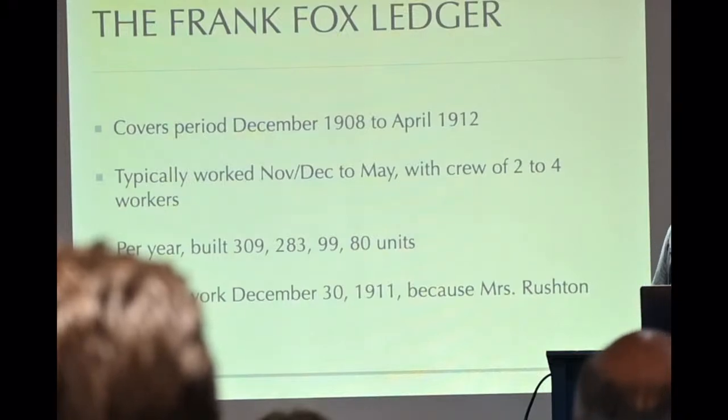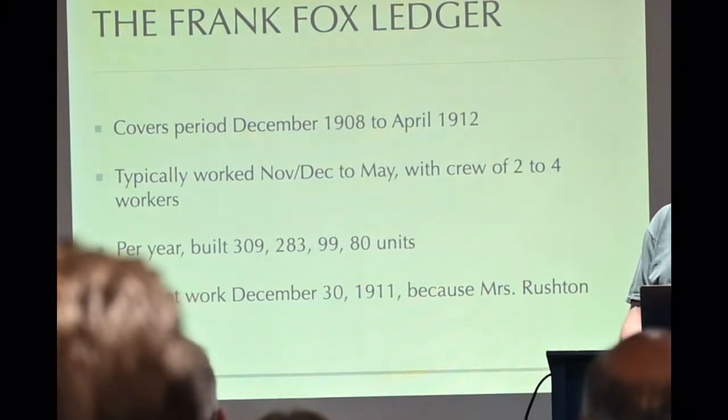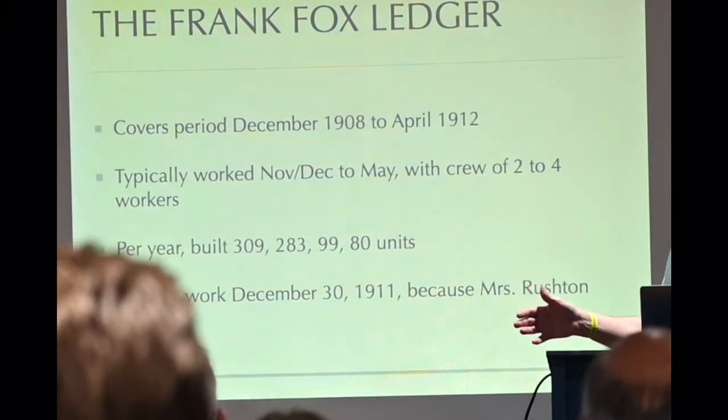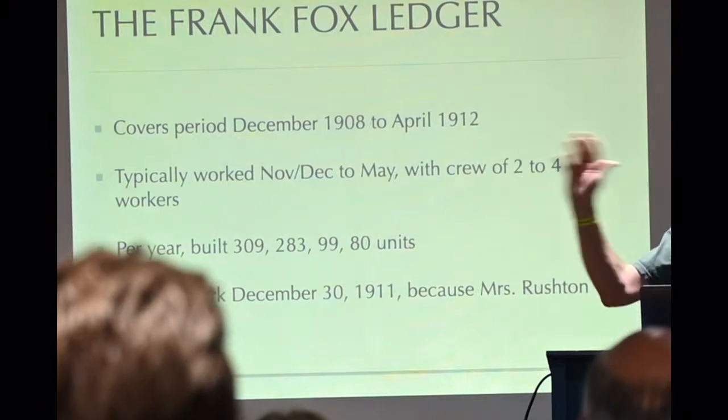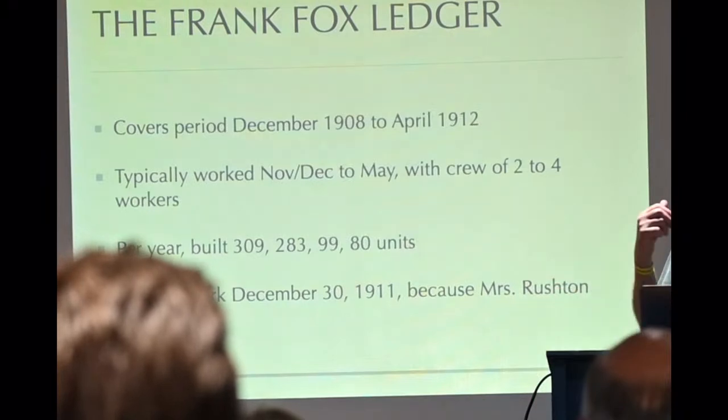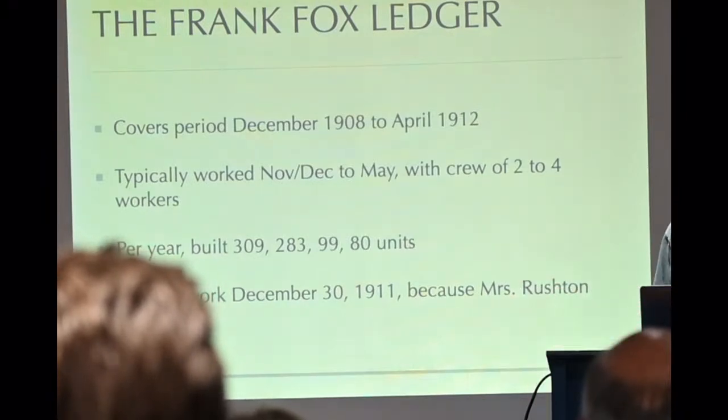And he would hire a crew of 2 to 4 guys to come in with him every winter to build canoes. And his little record book is in the Historical Society in Canton. It covers the period from December 1908 to April 1912, and it gives us a real good picture of the dynamics of the Rushton canvas canoe manufacturing at that time. Because they would work from December until April. And then, come April, they probably went back to doing whatever it was they were doing in the summertime, like building houses or painting houses or other farming or whatever.